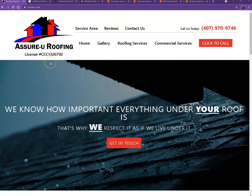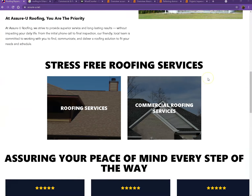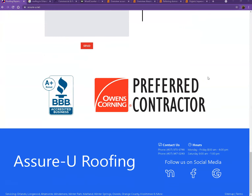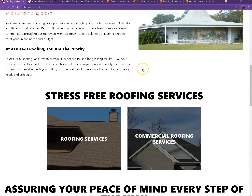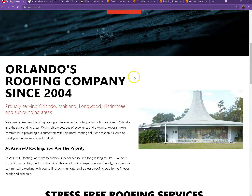Well, you actually have a pretty good looking website. You have your logo here, call to action, you have good photos, nice layout, and a good amount of content as well. So there's actually just a few things we're going to go over first to make sure we get you on top of the search list.